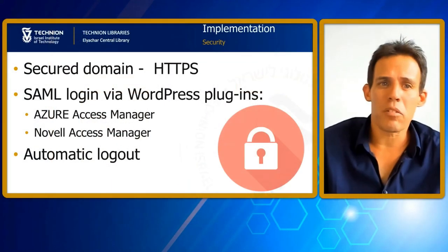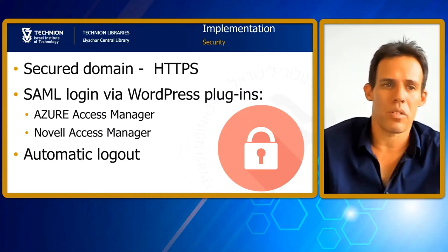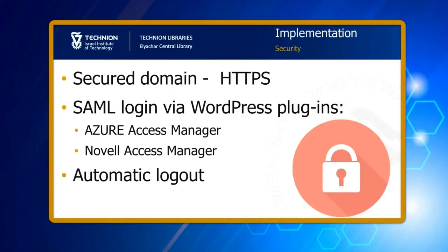We invested a lot of effort related to security and privacy. The domain is secured. We use the institution SSO for user identification. Until now, we have experience with Azure and Novell, and it is possible to support additional identity providers. After a logout, we clear all the history of the transaction.